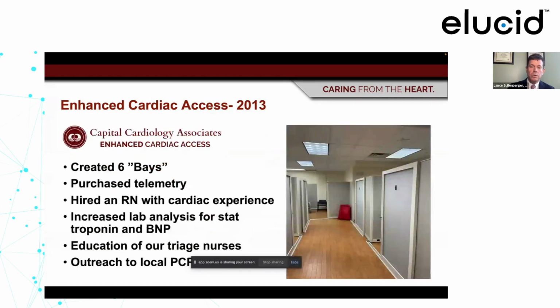So we had really no idea how this would work or grow. But we created, just within an area of our office, which is also seeing regularly scheduled patients, 6 bays, and you see those here. You could see the type of bay that we used is more of a furniture rather than building rooms, so that we could depreciate the expense. We purchased telemetry for these bays, hired a nurse with cardiac experience.